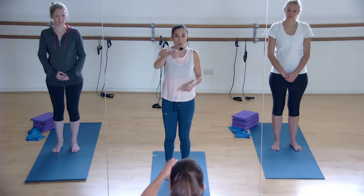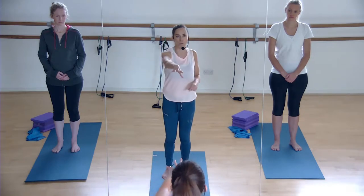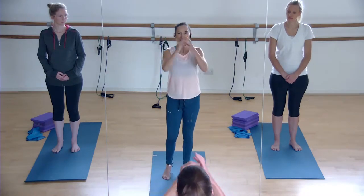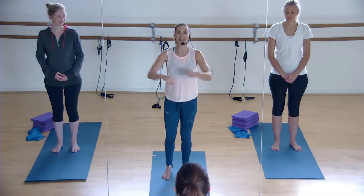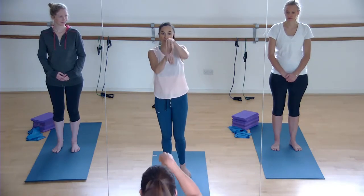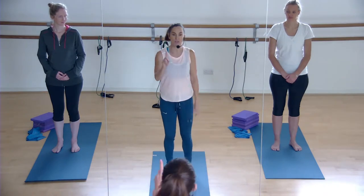Yep, you want a strong one, but you want one that moves, because when you give birth, your pelvic floor has to open, relax, release, extend. Okay, so that's why we need a pelvic floor and a diaphragm that's functioning really well. So we're going to do that a couple more times.